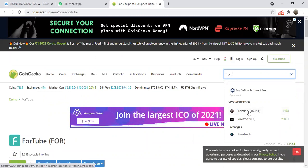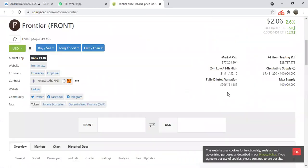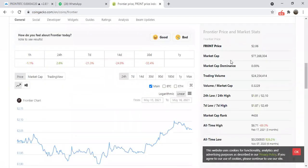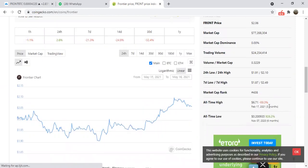So that's front. They are also a solid project, I think. Looking at it, front market cap is $777 million. Market cap dominance, okay. 24 hours volume, all-time high $6, all-time low 0.2. Good. We are still very far from the all-time high.